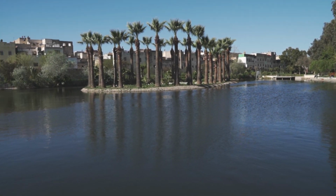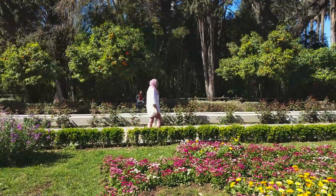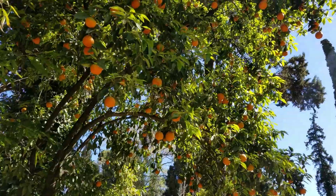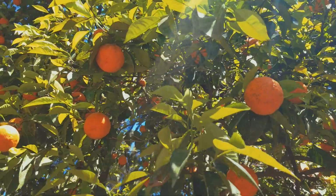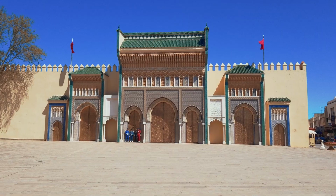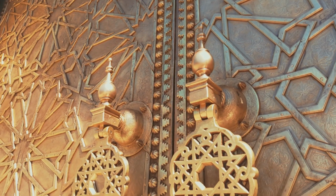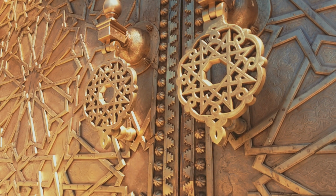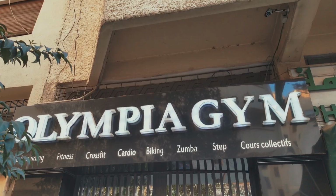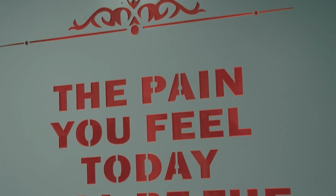You can visit and relax in the tranquility of the Janan Sibyl Gardens. The modern city is also home to Avenue Hassan II, a street that has plenty of modern shops and restaurants. You can also visit the main gates of the Royal Palace. The actual building is still regularly used by the King of Morocco, and the interior is therefore not open to the public. And if you're looking for a workout, you can find gyms such as Olympia Gym.